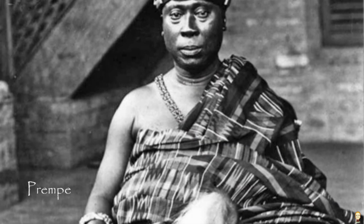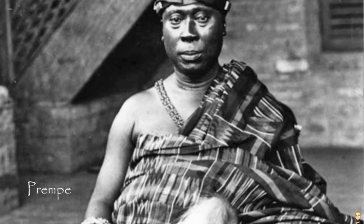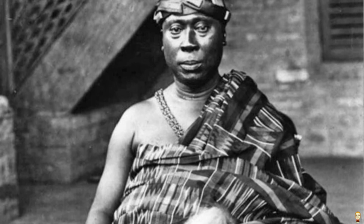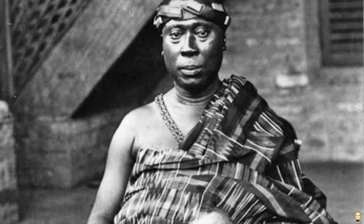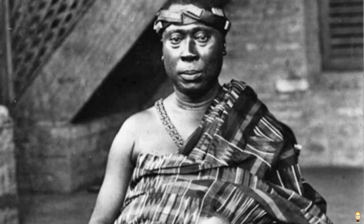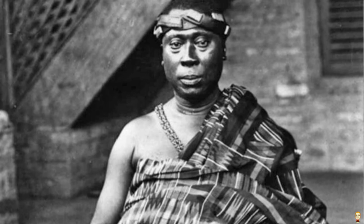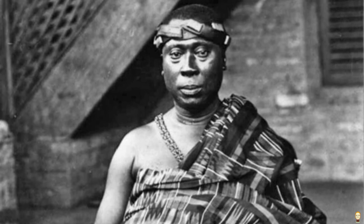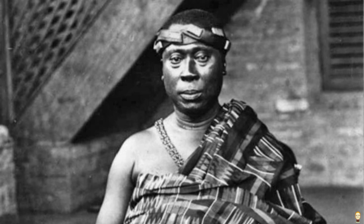Prempeh sent a delegation to England to plead his case of ensuring the continued sovereign existence of his kingdom. This powerful delegation left Kumasi in November 1894 and arrived in England in April 1895. Though it remained in London until November, the British government refused to receive it. You see, war is deception, and the British were especially good at it.